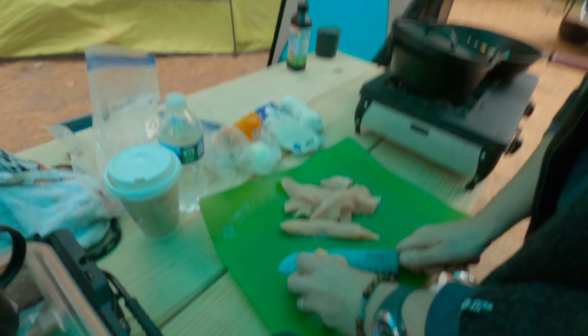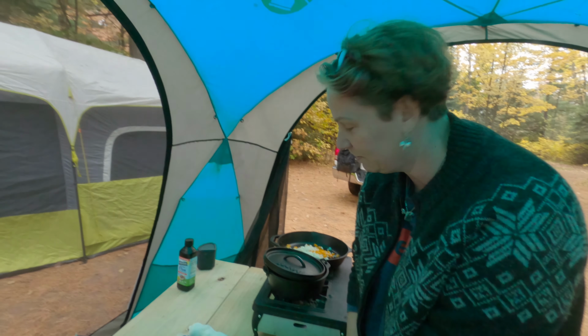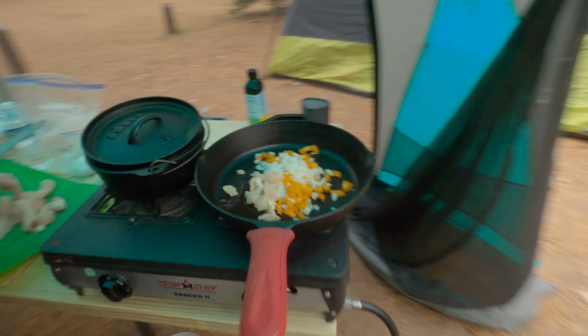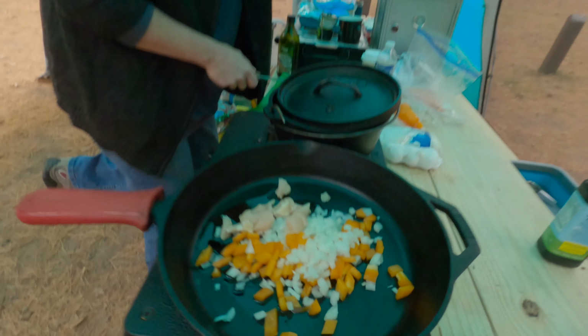What's going in it? Chicken? Chicken, kielbasa, shrimp, rice, veggies, a bunch of stuff. Creole seasoning. We're going to put just a little in there. All right. We'll check back later on that.